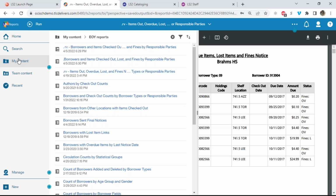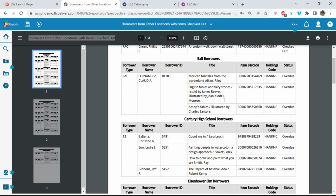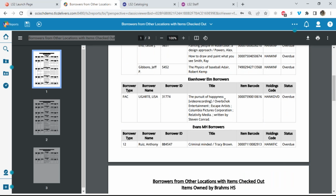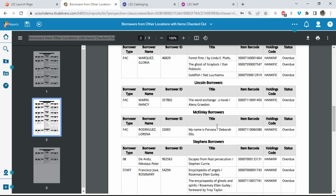Another report we'd like to highlight today is the borrowers from other locations with items checked out. This is handy if your school allows ILL between your sites. This will enable teachers and staff members to locate items that students have borrowed from outside of their home school location. In this example, you can see that I have items at Brahms High School, but currently checked out to students or teachers at other locations. So you can see we have other locations here that have borrowed from this high school in my example.